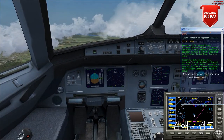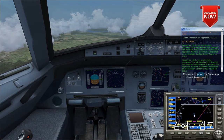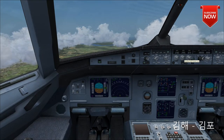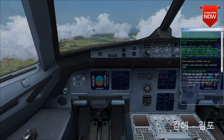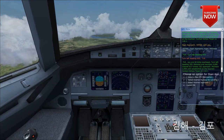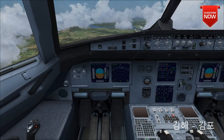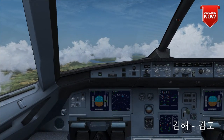2000, cleared ILS runway 32 left approach, maintain 2000 until established on the localizer, contact Gimpo Tower on 118.1. Busan approach, Oscar Zulu 560, with you. Oscar Zulu 560, Busan approach, roger, altimeter 2992. 710, turn left heading 055. Turn left heading 055, 710. You are 42 miles southeast, turn left heading 355, descend and maintain 2000, cleared ILS runway 32 left approach, maintain 2000 until established on the localizer. Contact Gimpo Tower on 118.1.